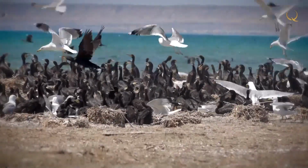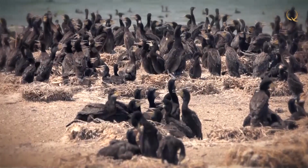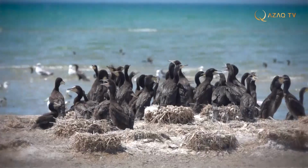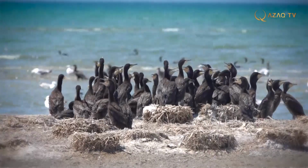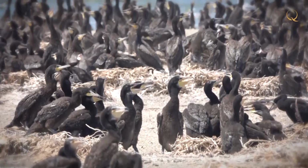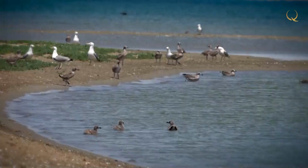Cormorants and Caspian gulls formed a whole city on the sandbar. Together it is easier to defend against predators. These are common birds and they are not threatened by anything. On the contrary, the number of cormorants has been annually growing and their habitat has been expanding, creating an ecological imbalance. Their rapid expansion has been stimulating additional food competition, harming rarer waterfowl species and reducing fish stock.